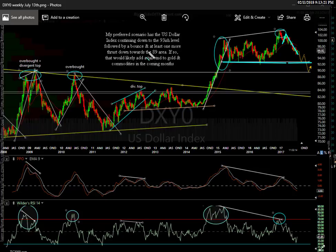And then most importantly, and again, this goes back to July of last year, July 13th, I had the US dollar going back down to the 93-ish level, followed by a bounce, and at least one more thrust down to the $89 area. These are key targets. They were targets laid out many, many months back.